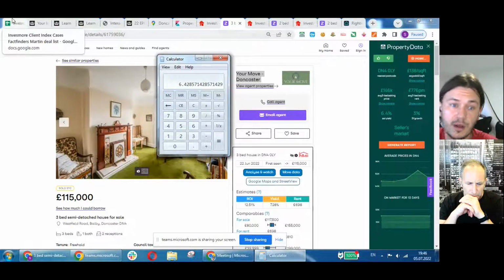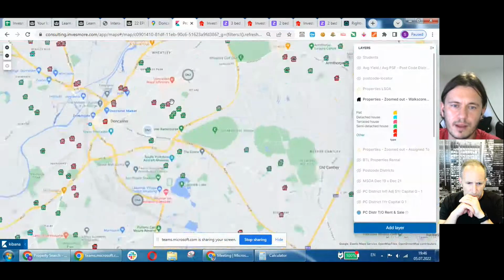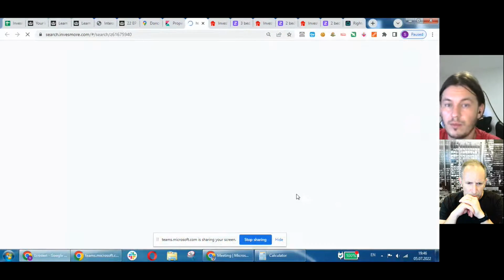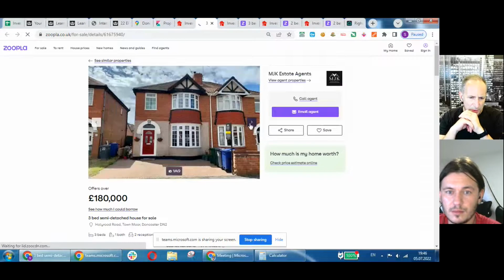So basically, Doncaster has really nice property stock. This is not the best part of the town. You have a better part of town, similar type of property. You can see the property price will be 180. So these are our favorite. This is where we've done a few placements around here.